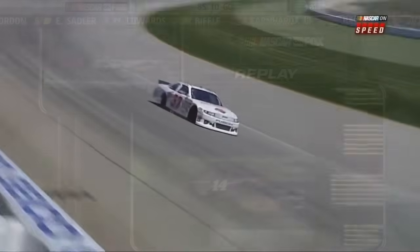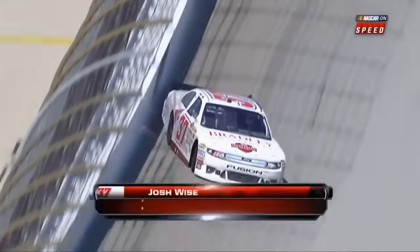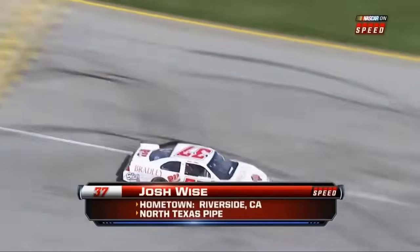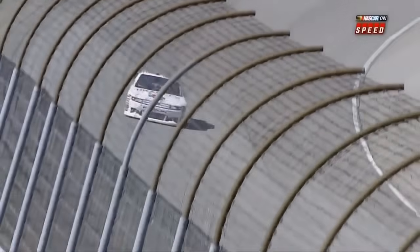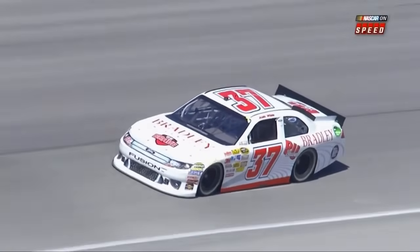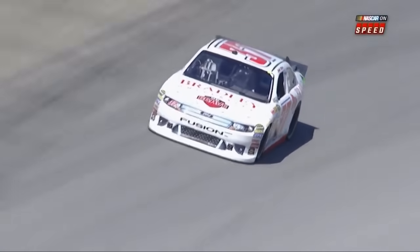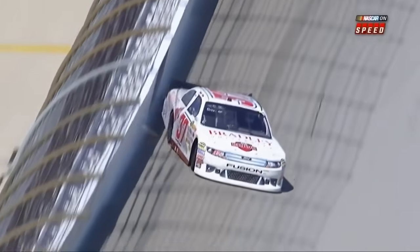Car in the wall, turn 2. The advantage of going out earlier, whoa, hands full for Josh Wise. But Jimmy Johnson said, what's this thing? You see, he comes around here and he's got it, and it just steps out on him. That takes your breath. Okay, I'm sorry, it takes my breath away watching it.